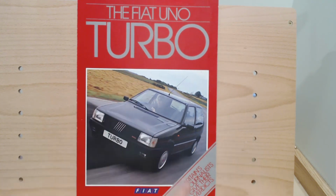At the bottom here it says Britain's top journalists give their verdict. So most of this brochure is actually clippets from magazines and journalists praising the car and saying how fantastic it was. I always thought though the Fiat Uno Turbo, even though it was very striking and a good performance car, was often overshadowed by other performance hot hatches at the time, performance versions of the Renault 5 and the Peugeot 205, but this was equal to those, if not a little bit better, in the fun stakes at least.